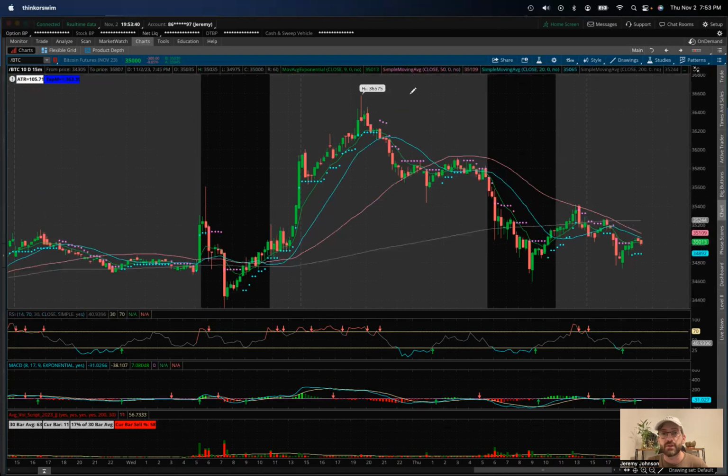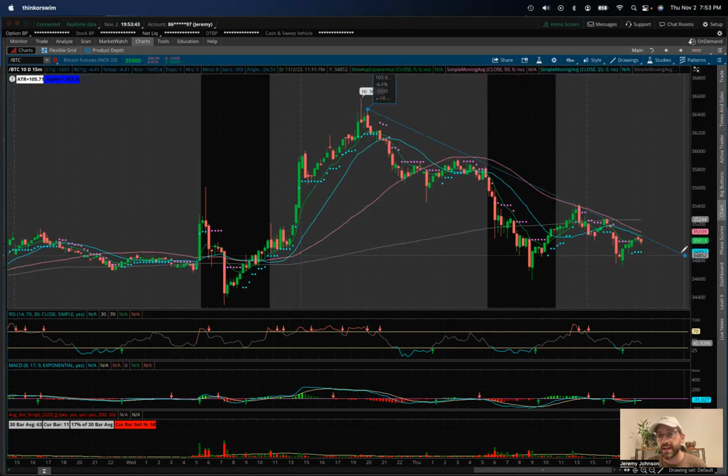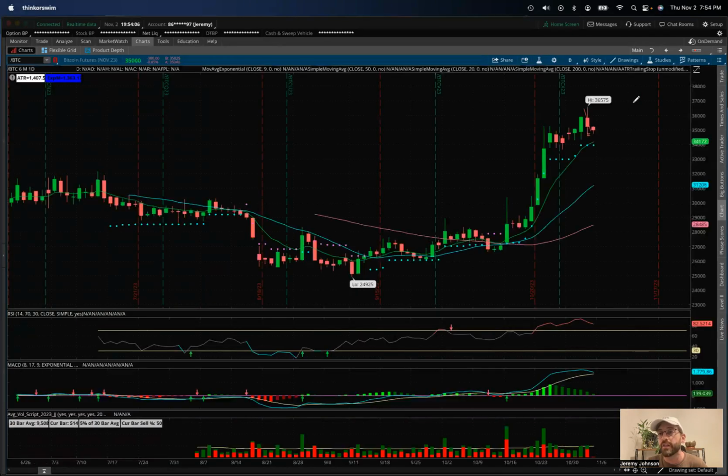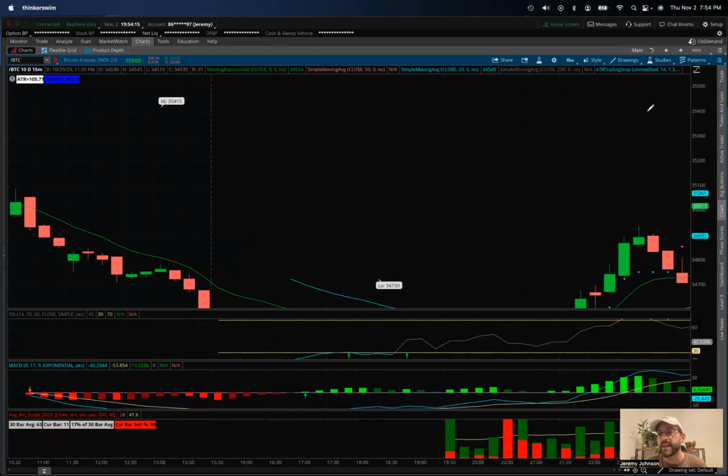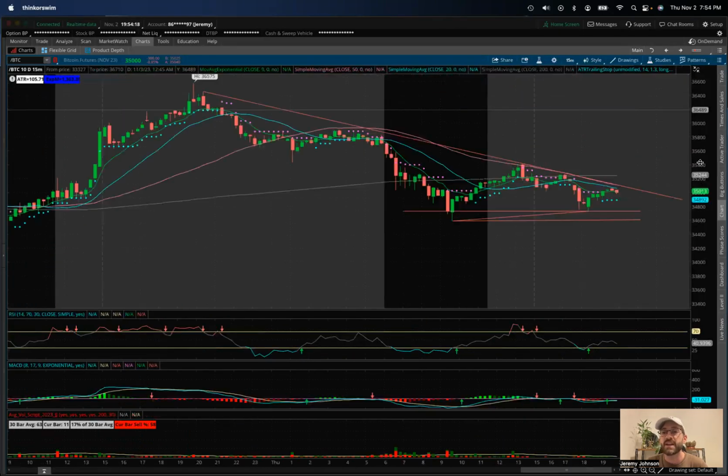On this one, we can see really clear diagonal resistance here. That's really nice. We did test it, came back down, tested again, came back down, and set a slightly higher low, but I'm going to consider that a double bottom. So even though it is slightly higher, I wouldn't mind if price came down into this area. And if you remember, a few minutes ago on the daily chart, we were talking about how it's okay for these wicks to come down and test as long as the price closes back above.